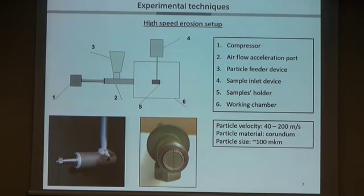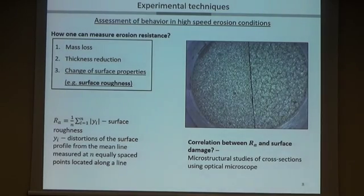As for particle velocity, the setup provided us the opportunity to reach about 200 meters per second. And for particle material, we used corundum of the size of around 100 microns. But the next question is how one can assess the erosion resistance. Well, the common techniques apply the measurement of mass loss or reduction of thickness, but here we used a bit tricky method. We measured how the surface roughness of the material changed.